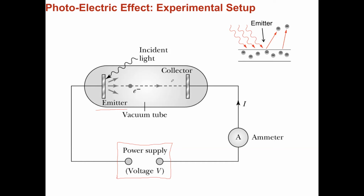Even though the wire isn't physically connected, these two plates are inside of a vacuum tube. Once the electrons are free, they're able to jump from emitter to collector and complete the circuit, giving us a current, which we can measure with a meter in the circuit here. Current meters are called ammeters. So that's kind of what's going on here.